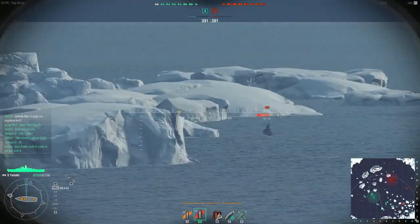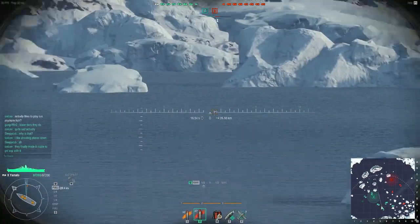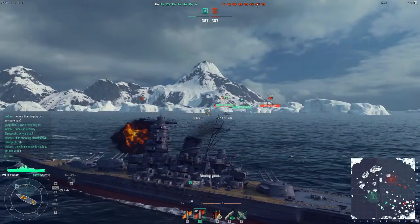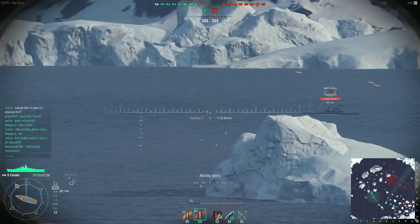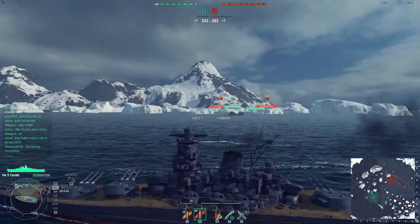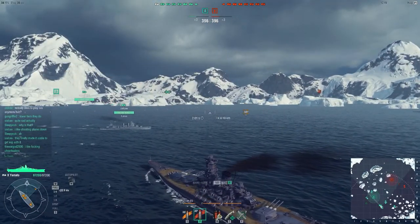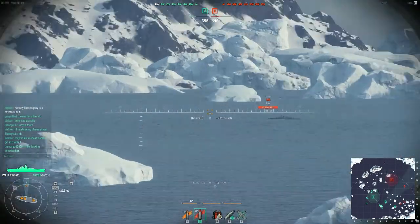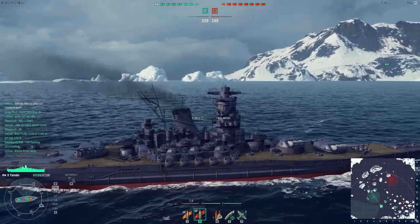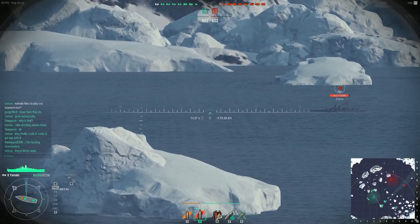Let's see. Try and find the Montana. I'm not even sure if I'm spotted yet because I don't have my captain's upgrade. I shot one salvo. Waiting for my... Actually, the Nagato was turning on me, so I'm not going to fire that. But yeah. You literally have to turn the ship in order to move your turrets faster. I really do like small games, but they're not as action-packed. But for being a high tier, small games feel much better.